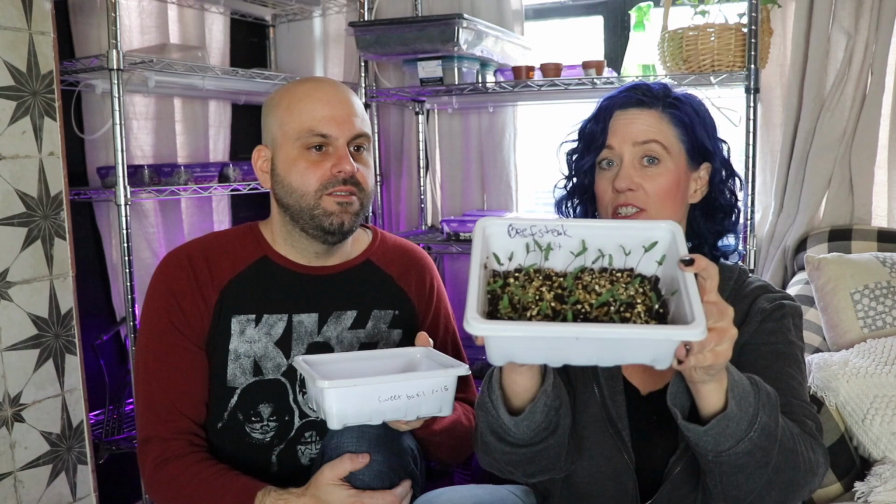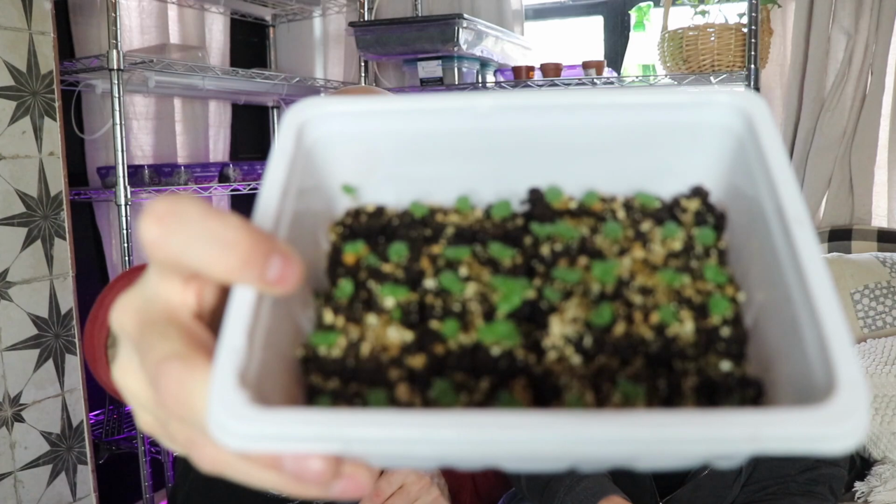Then we have the sweet basil. I love the way this tray looks. It's uniform, perfect, symmetrical. I like it. And if you don't remember from that seed starting video, these were planted one seed per soil block. Yeah, one seed per block. So they're that full without doubling up on seeds at all.